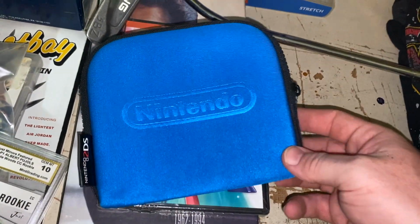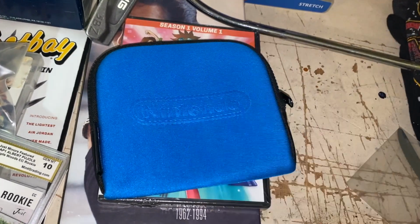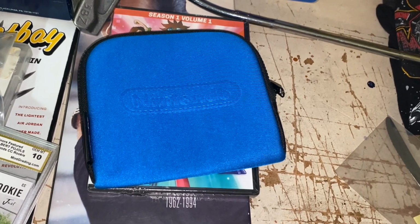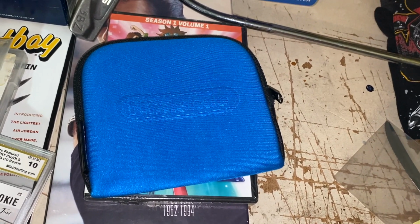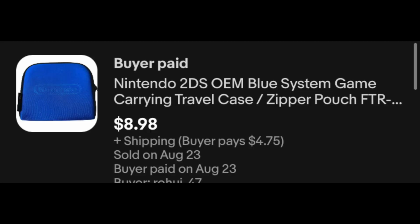I'm okay with that. Nintendo 2DS. This is just an original soft case, travel case for that thing. I got this thrown in at a sale here this last weekend. I bought a whole bunch of stuff. Grabbed a few things at the end, and this was basically a, hey, take that for free. You bought so much other stuff. $8.98 plus shipping for that one.